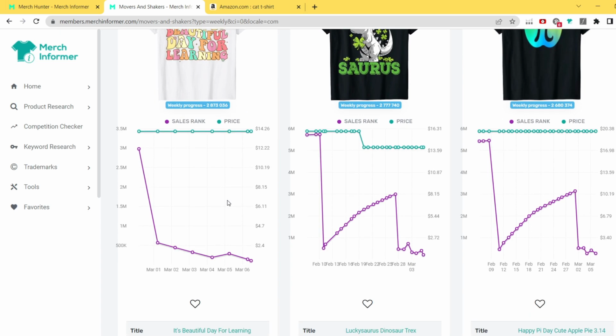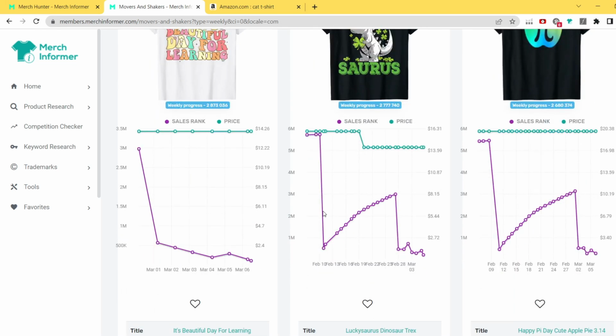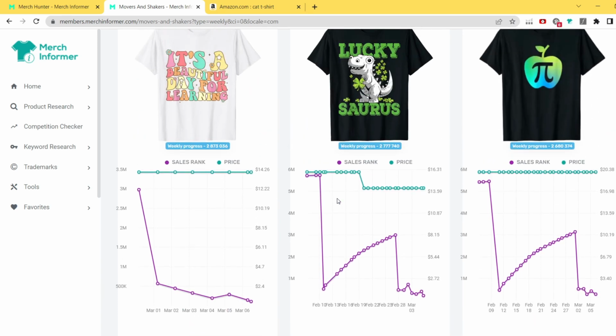So for example, here you can see that the design had like 3 million BSR, but suddenly it dropped to, for example, 500,000 and then dropped to 100,000. So a design with 100,000 BSR probably sells a couple of t-shirts a month, so this is really good. And this is one of the methods you could use, so actually going through all of these designs, looking for these BSR rankings. But I found something quite new and maybe a lot of researchers don't know about it.